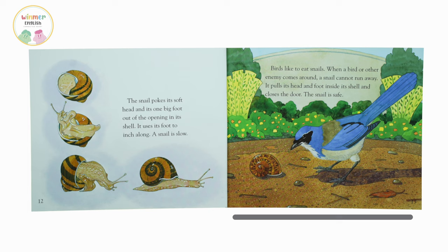Birds like to eat snails. When a bird or other enemy comes around, a snail cannot run away. It pulls its head and foot inside its shell and closes the door. The snail is safe.